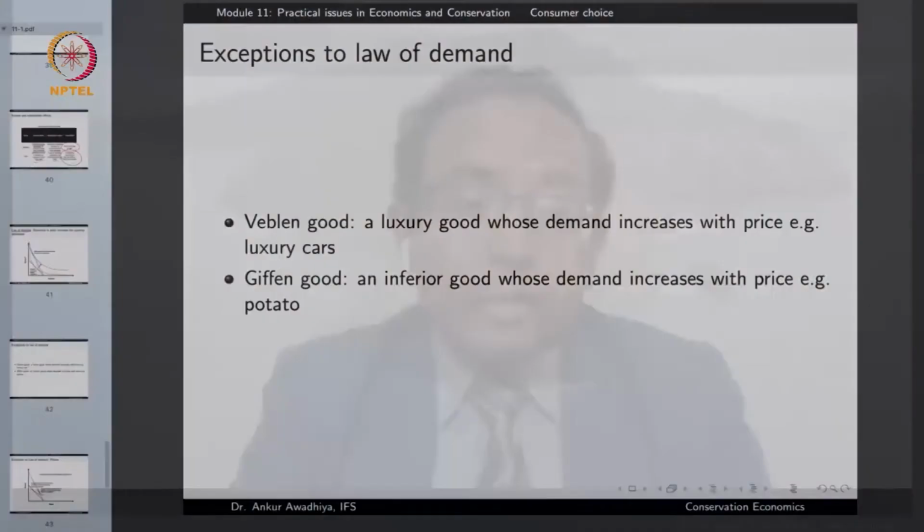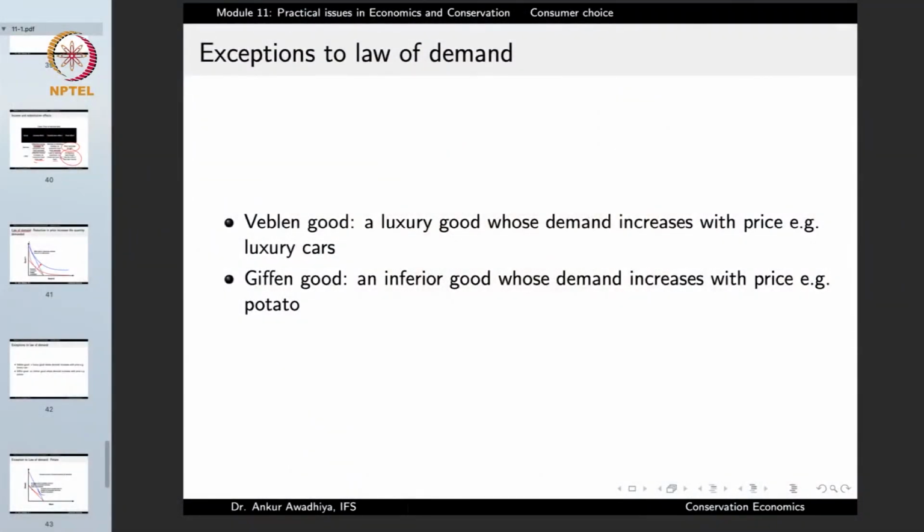But then this law of demand is not always followed. There are certain goods for which a reduction in price may also reduce the quantity demanded. And good examples are Veblen goods and Giffen goods. A Veblen good is a luxury good whose demand increases with the price. Example, luxury cars. Now, luxury cars are an expression of the wealth of people. So people want to have a luxury car to show off that they have a huge amount of wealth.